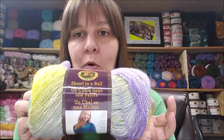Now, it is hard to frog it. If you make a mistake, it's hard to pull it out, but the project that it makes, the drape that it has, I think it's well worth it.